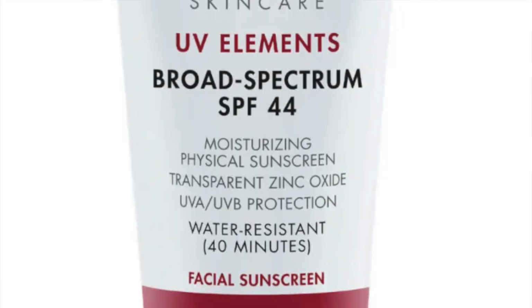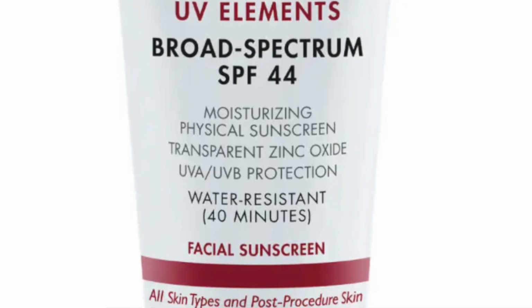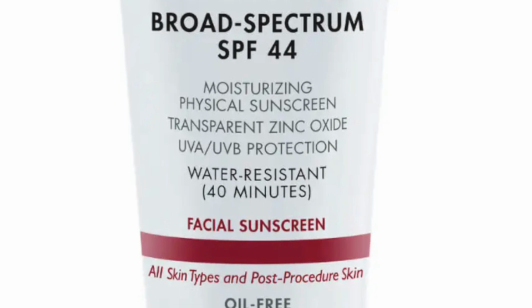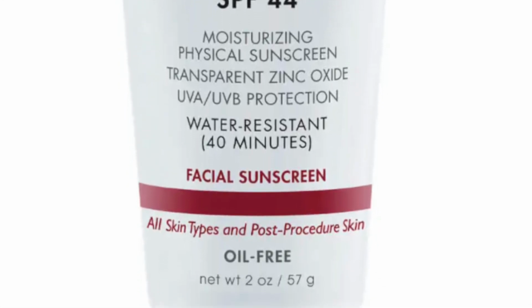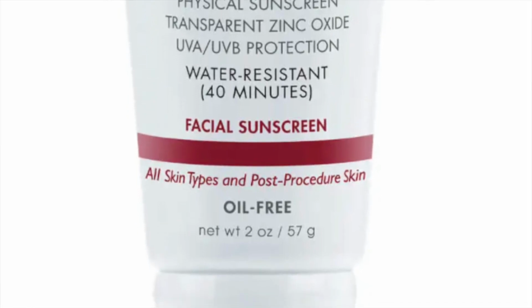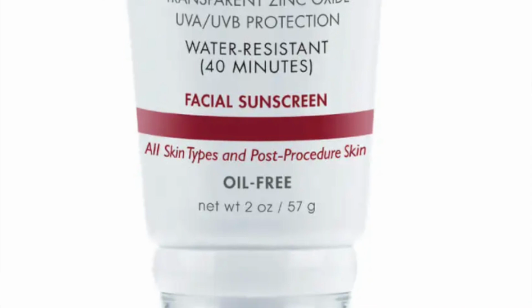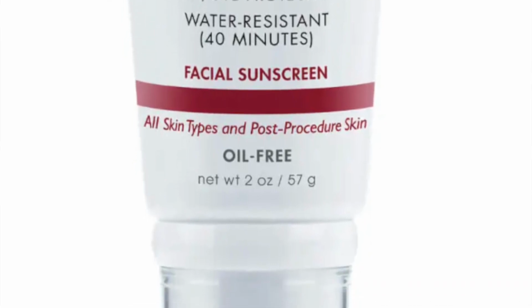This one is ultra hydrating, includes hyaluronic acid, quenches dry skin, and visibly minimizes the appearance of fine lines for a more vibrant look. It is oil-free, fragrance-free, gluten-free, paraben-free, sensitivity-free, non-comedogenic, and water-resistant for up to 40 minutes.